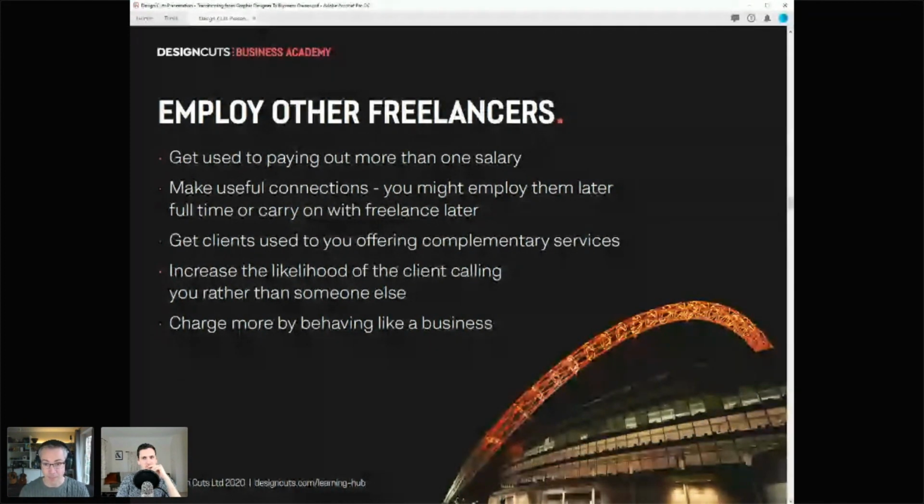Do think about employing other freelancers. Get used to paying out more than one salary and how that's done. Make use of connections. You might employ them later on, full-time, or carry on with freelancers, because it's great to have them on the books as well. Get used to clients offering complimentary services. So this is actually a photo here taken by David Hampton, who's a very good friend of mine, who's a photographer. And I used to not only resell his photography services, but I used to actually art direct his photo shoots with my corporate clients.